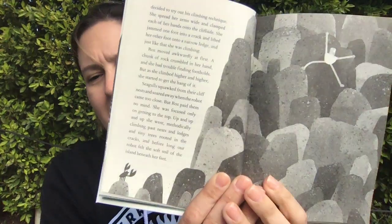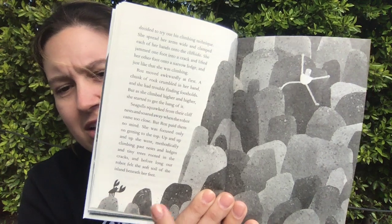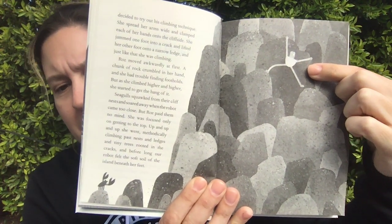And here we have a cool illustration. You can see the crab over here with his giant claws, and then how Roz kind of learned how to climb the rocks to kind of be like a crab up here.